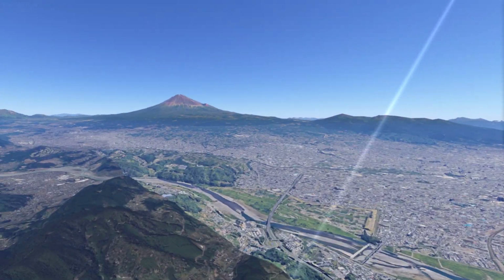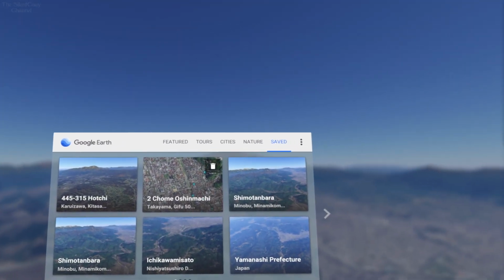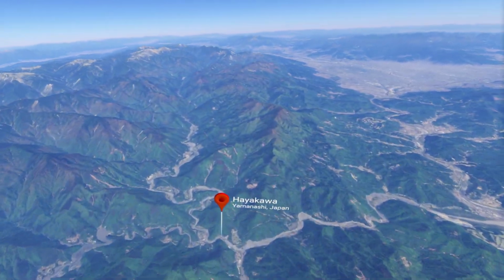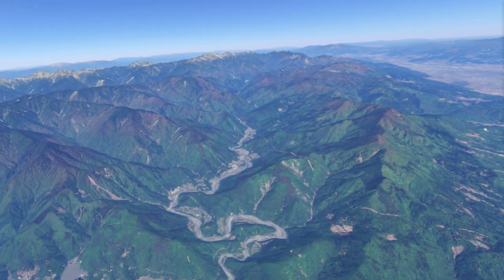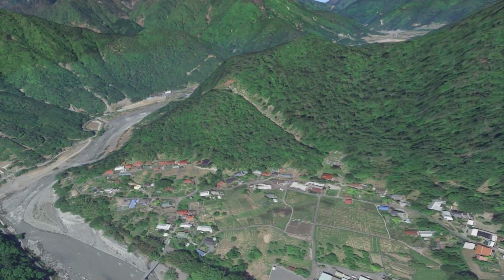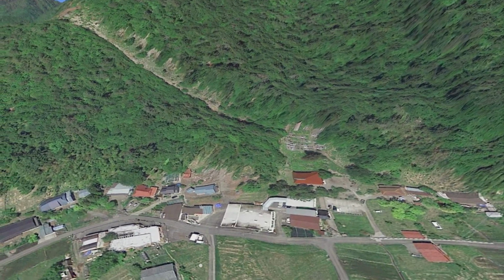Next we'll check in with Sakura, since she really only has one new location. She is somewhere in Hayakawa. And on her way home from the onsen, she decided to stop at a place called Yamato Meats, which is right here.